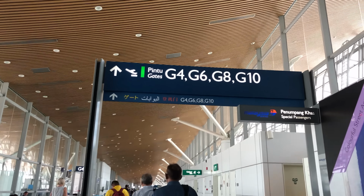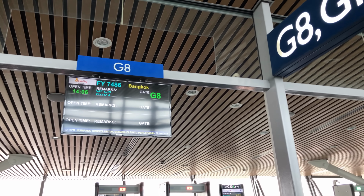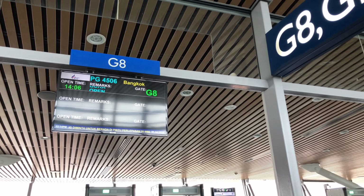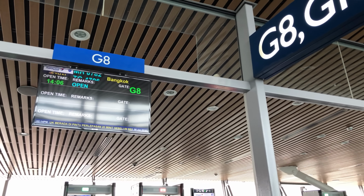Our gate today is G8. Like Amsterdam and Singapore, the security checkpoint is located at every gate entrance at KLIA. This means no one can bring liquid over 100ml in volume into the aircraft.